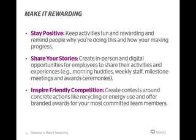Share your stories. It really matters in terms of recognizing employee efforts and achievements, and that'll go a long way to keeping them engaged. So whether it's in-person or digital opportunities for employees to share activities and experiences, whether it's morning huddles, weekly staff, milestone meetings or award ceremonies, and then finally, inspire a friendly competition. Create contests around concrete actions like energy use or recycling and offer branded awards for your most committed team members.